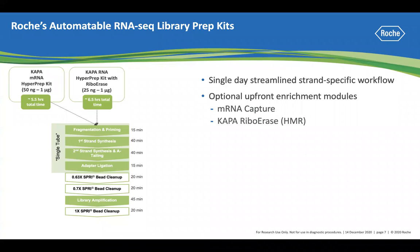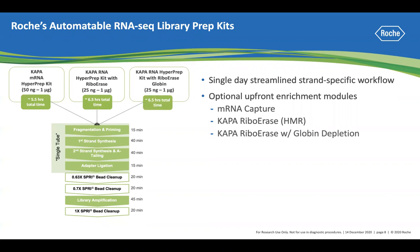The second enrichment option is our KAPA riboRase kit, in which ribosomal RNA is directly removed from the total RNA sample, allowing for the sequencing of remaining species, which includes mRNA, as well as non-coding and precursor transcripts. The third enrichment option is our KAPA riboRase with globin depletion kit, which is optimized for use with blood-derived RNA samples. In this workflow, globin transcripts are directly removed along with ribosomal RNA prior to library preparation. Both of our riboRase kit offerings are compatible with human, mouse, and rat samples. If you wish to deplete the ribosomal RNA from any other sample type, such as bacterial or plant samples, we now offer an online probe design resource called KAPA Ribo Designer for custom probe design.